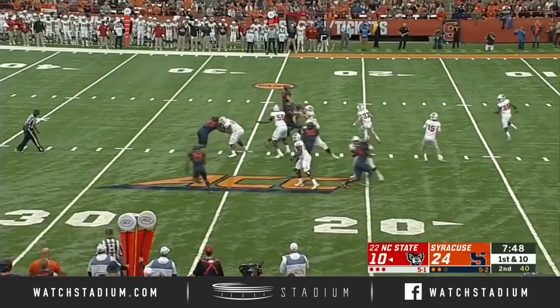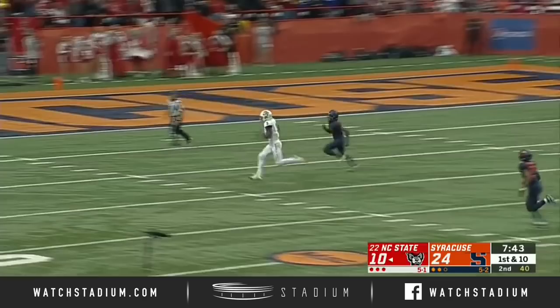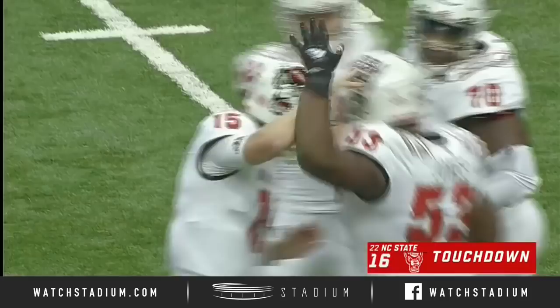Couple of fakes in the backfield. A deep ball and wide open on the run. And the catch made at the 20. Kelvin Harmon. Touchdown NC State off of the penalty. 74 yards.